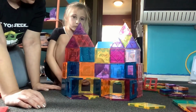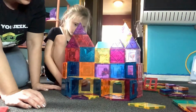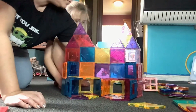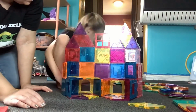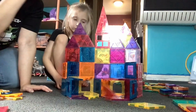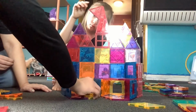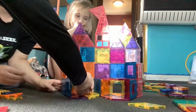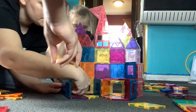Well, it looks like we built it smaller. 1, 2, 3, 7. Since we built it smaller, we're just going to put a window in the middle. And then, where is the... Okay, can you stick another triangle to the side? Yeah. Please, don't fall down. Well, your brother just took this part.